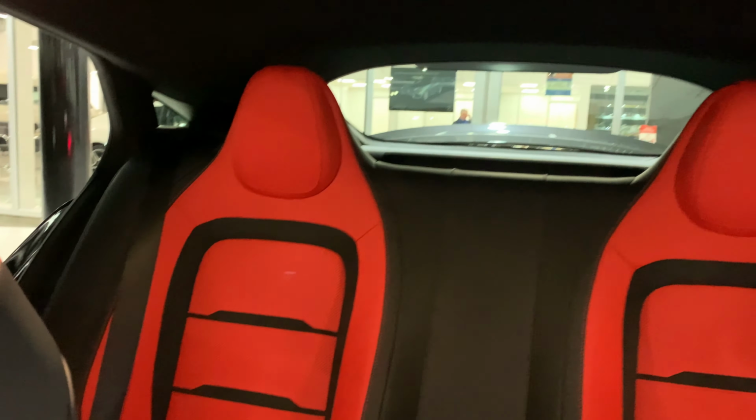All right, let's take a look at the Mbux system, which is also fully touch screen, and you can also control it using this trackpad down here. So let's go to home. You have your phone option, which allows you to connect up to two devices. You also have your navigation systems, which offers you 3D maps as well. If you go into this gear icon, advanced map orientation, you can select 3D north. So you have 3D maps. If you go back all the way.